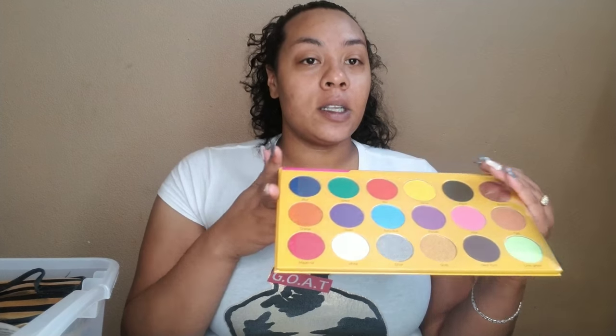Now, I've seen a couple of people's reviews, like Aaliyah J and Jeffree Star. I've seen them review this palette, and so I do know that they are very pigmented. If Jeffree Star approved it. Yeah. So this is what the palette looks like. And for starters, this mirror, you guys, look how big it is. It's really big. So these are the colors, and pretty much what it says is the crayon palette.